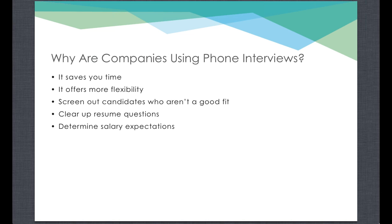You can also clear up a lot of resume questions. Sometimes you may not really know what something means, and with some quick questions you can really dig into that. And then you can determine salary expectation, which is really important because if people aren't in line with what you're offering for a role, then it's a waste of your time and the candidate's time if you bring them in, because if they need a certain salary or if they've been living on a certain salary and yours doesn't match that, it might be an immediate no from the candidate.